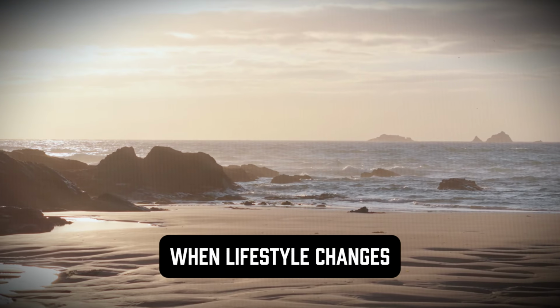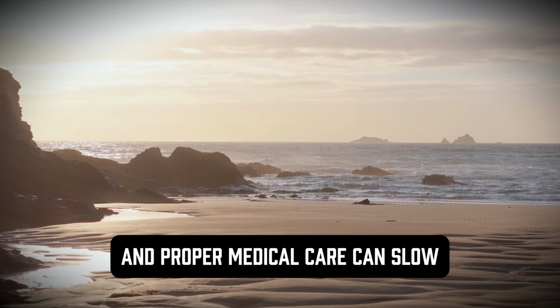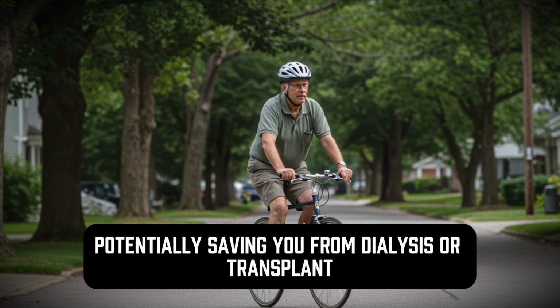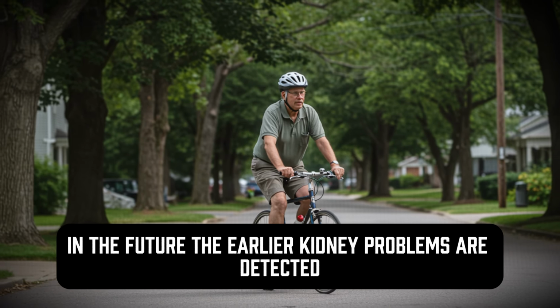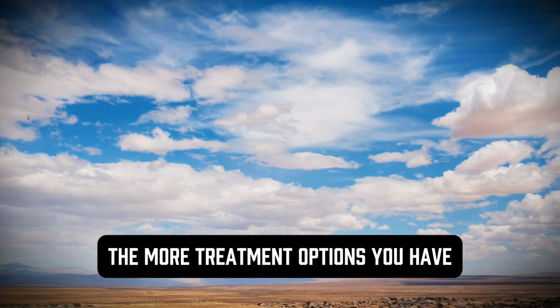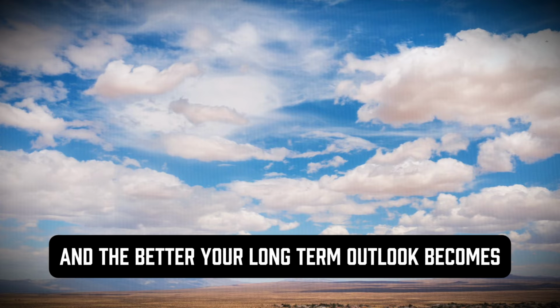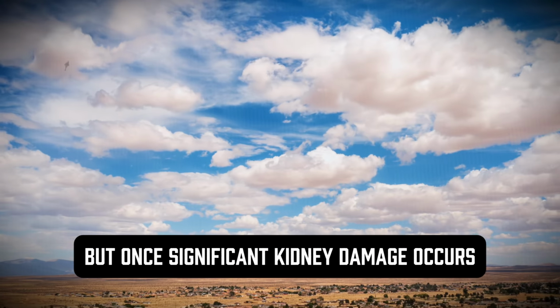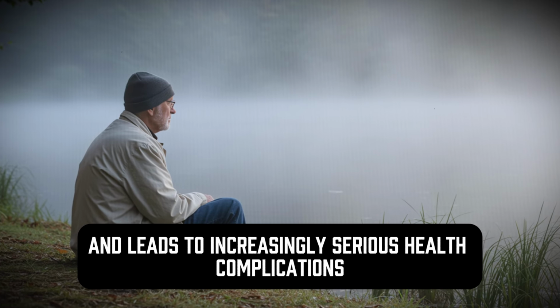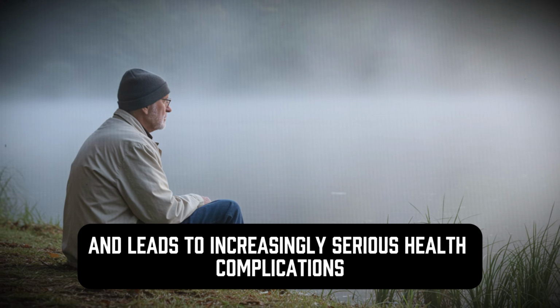Ignoring persistent morning hand swelling can mean missing the opportunity to catch early kidney disease when lifestyle changes and proper medical care can slow or even halt progression, potentially saving you from dialysis or transplant in the future. The earlier kidney problems are detected, the more treatment options you have, and the better your long-term outlook becomes. But once significant kidney damage occurs, it's often irreversible and leads to increasingly serious health complications.